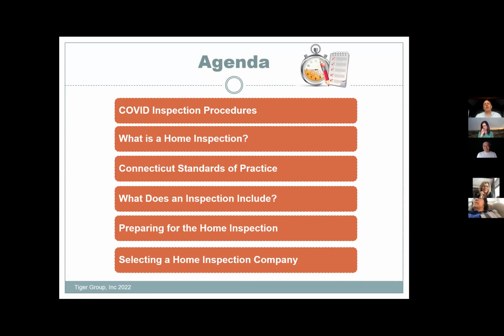We'll touch briefly in this agenda on COVID inspection procedures. We've all been at this pandemic thing for a long time, so just a few reminders. Then get into what is a home inspection. For those of you that have been in the business for a little bit, you've probably seen a home inspection, but it is important to know some of the roots of where it comes from, why you should see consistency in the industry and such.